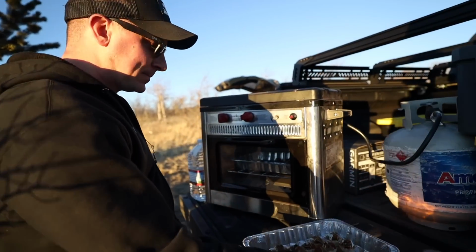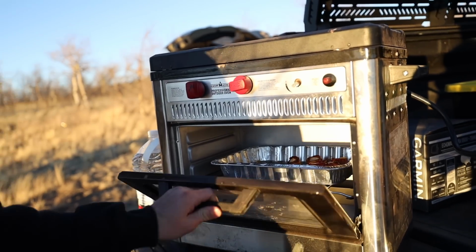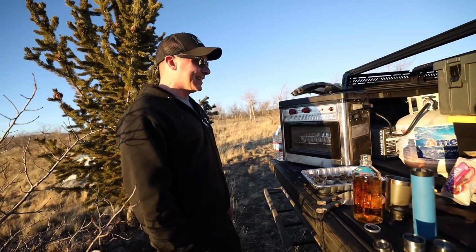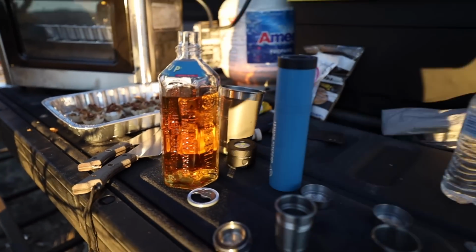And then what do you got cooking right now? This is Overland Cheats. This is some store-bought scallops wrapped in bacon. Hell yeah. We're kind of last minute over here today. Living off of Bugle chips here. Bugles, got some Tin Cup whiskey.